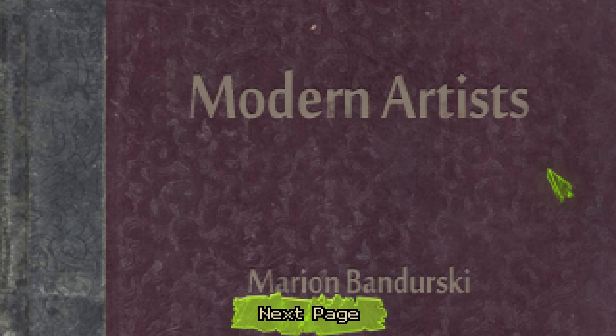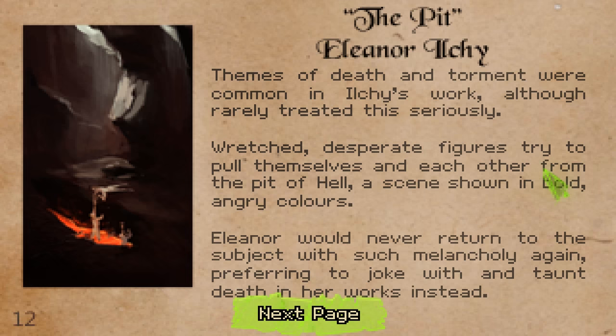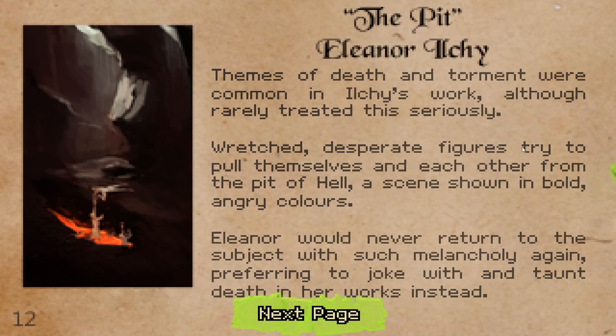Modern artists. Rahel Bey, PC Heidal. That's nice. We want to look for something that sort of sticks out, right? The Pit, Eleanor Ichi. Okay. The Pit of Hell. A scene shown in bold, angry colors. That's it. Oh! Hey, this page is missing. Somebody ripped this page out. Why? Why is this page missing?